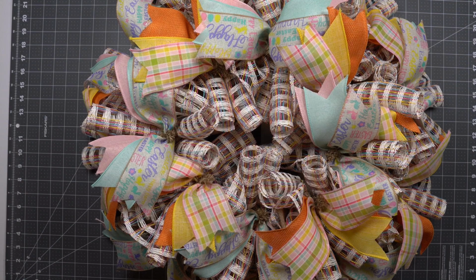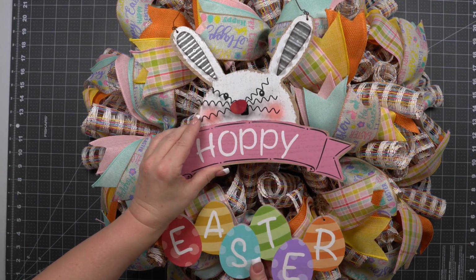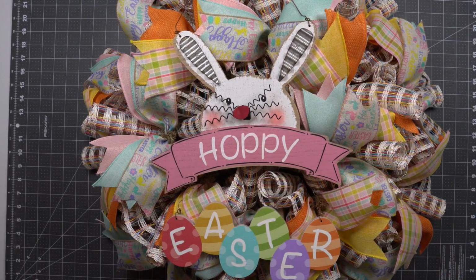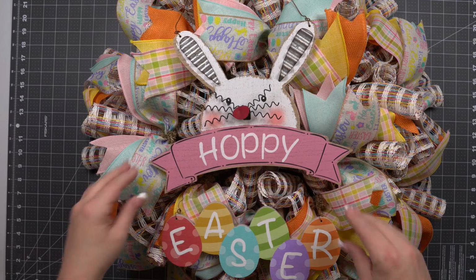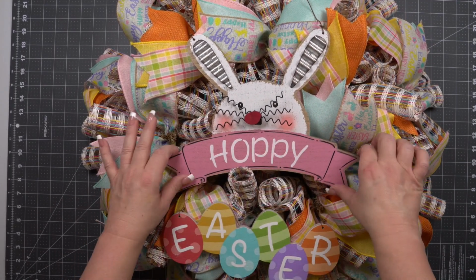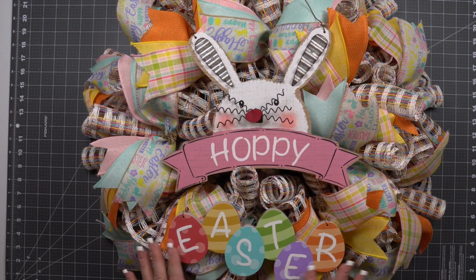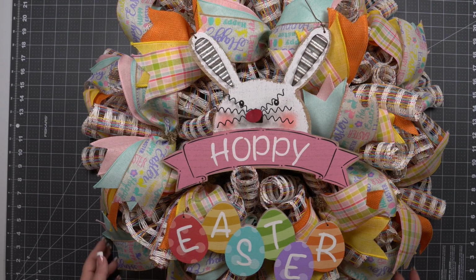So now we have our sign, and it was already attached with some wire. So I am actually going to use that wire to attach it to our wreath, and I'm just wanting the hoppy to be right in the middle, so we have some ears above and we have the Easter sign below, and look how cute that looks.